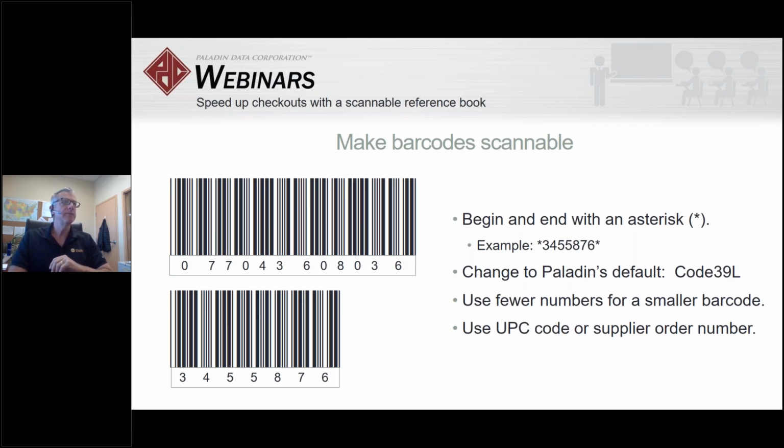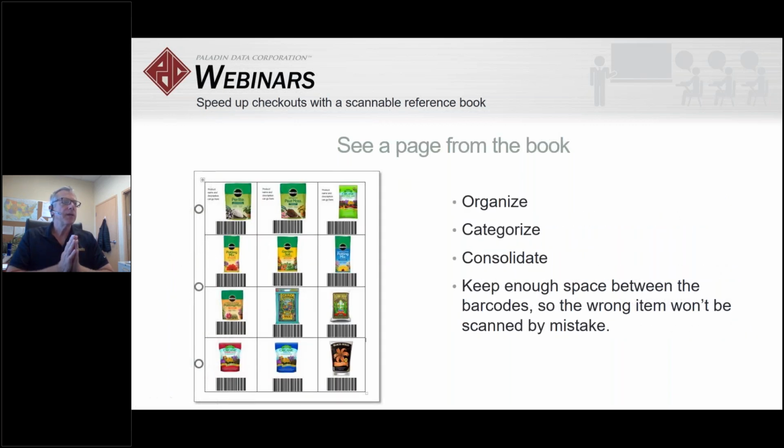All right, moving on. Here's a page out of the book. So this is just a page. I took some photographs. I actually had some photographs of some soil. And what's important here is to make sure that you organize, categorize, and consolidate, and get as much on the page as possible, because leafing through a bunch of pages is more difficult and takes longer.